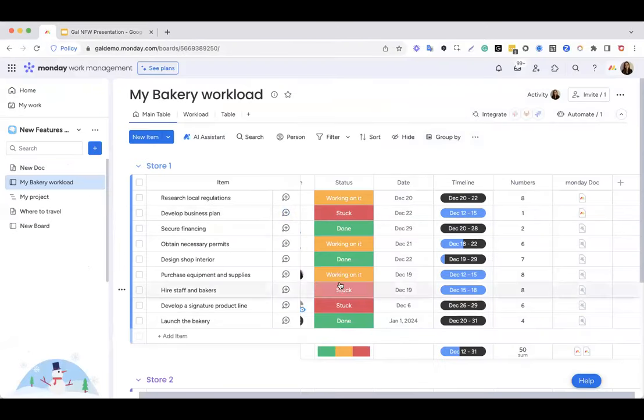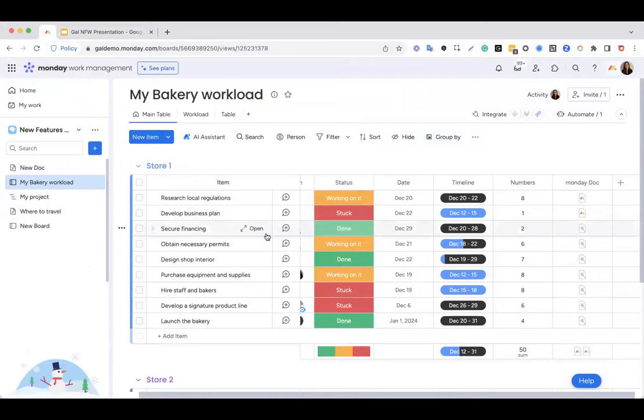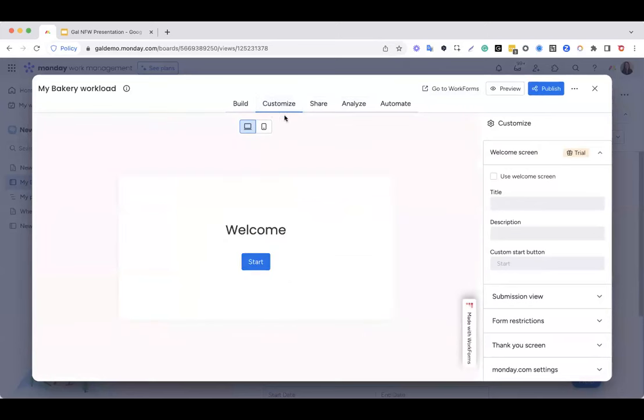So let's go here, we have our board, and now we will first go ahead and add our form. So we can click here, and we will have our form from work forms. So in order to be able to edit, you have to click here, edit work form. And then the first thing we will see now is that we have our welcome page. So you'll have to click here and customize. Let's say I want to do start. And then I'll be able to add here the different options that we have, such as title, description, and button. Popular use cases for this feature might be surveys, requests, event registrations, and more.